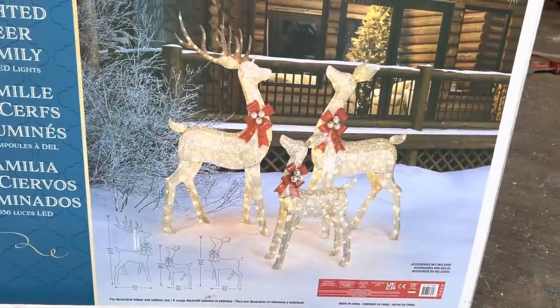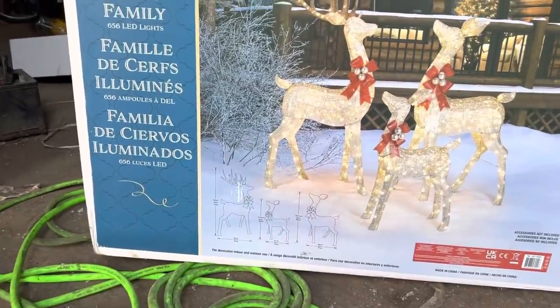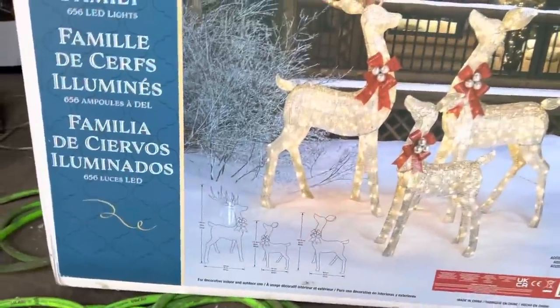We got some reindeers arrived for Brookhouse. I don't know whether the snow will come with them, but they're 2 meters tall. Don't know how they fitted in that box.